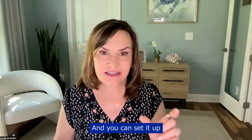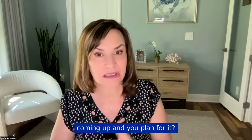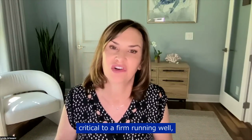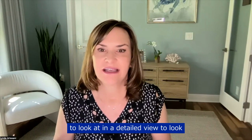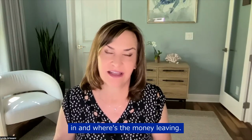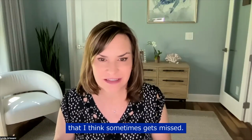And you can set it up for a specific period. You can really sit down and gauge, do you have any big expenses coming up? And you plan for it. That's why this cash flow statement is so critical to a firm running well, the business operationally running well. It's a good statement for all the partners to look at in a detailed view, to look at where the money is coming in and where the money is leaving. It's really an important report that I think sometimes gets missed.